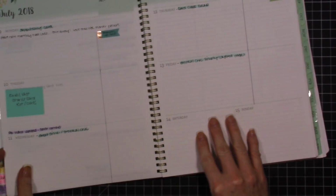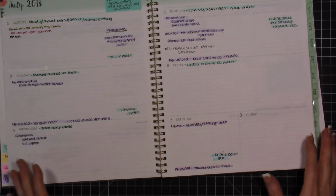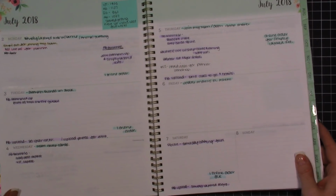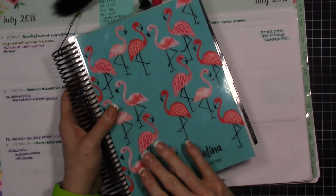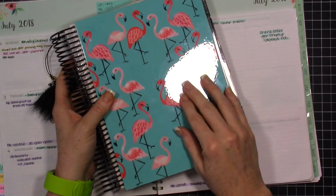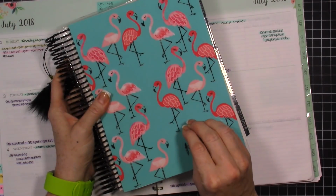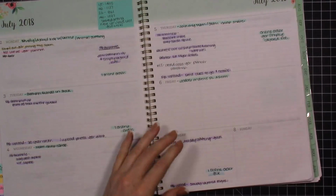And then it is much larger than I need. You can see on a normal week, I don't need so much space. So I think by going to an Erin Condren horizontal layout for my content will work perfectly. I think that is what will work perfectly for me.